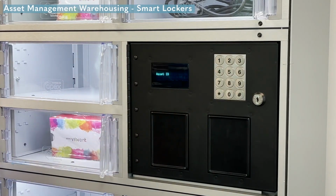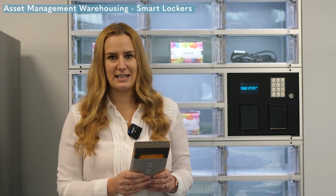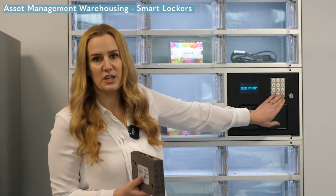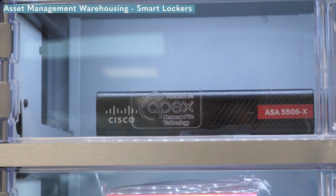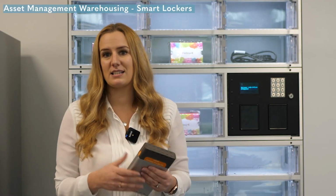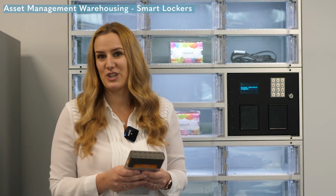So if I go to check the item in, it will then prompt me. These can be edited to suit whatever the asset is. We try and keep it as simple as we can. So for myself, I have, is it ready for reuse or is it damaged? Those are my two options. As soon as I put that it's damaged, it will lock that down, give supervisor access to come and release this and get it fixed. But it doesn't add any delays to anyone returning their item.